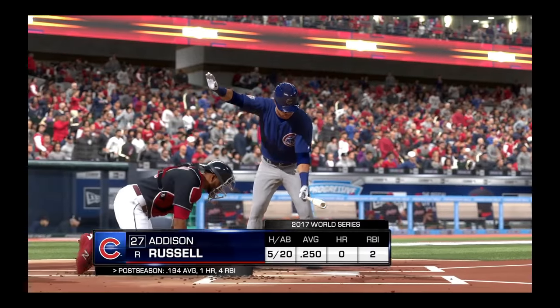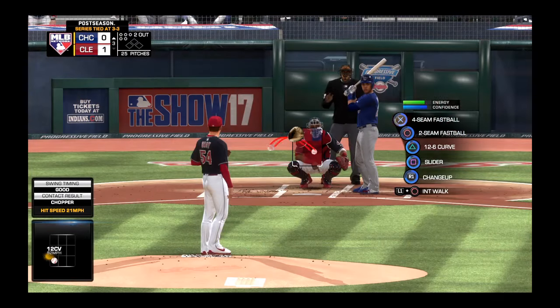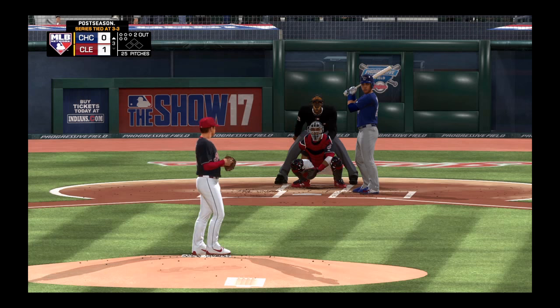Batting ninth, shortstop Addison Russell. Addison Russell. Into the windup and the pitch.